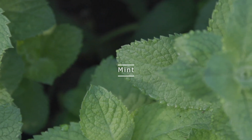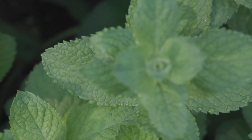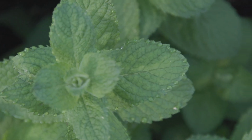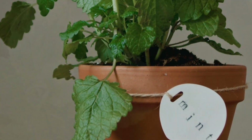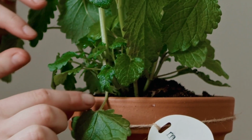3. Mint. Refreshing and versatile. Mint is one of the easiest herbs to grow, and once it takes off, it grows fast. It thrives in indirect sunlight and slightly moist soil, making it perfect for kitchen countertops.